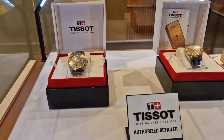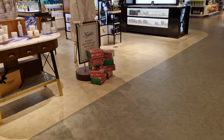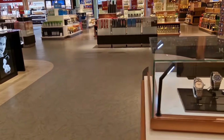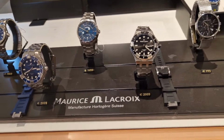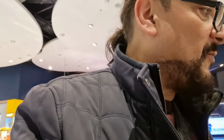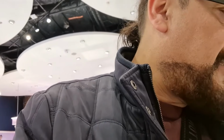Tissot's there. That one's 1,400. I don't know what's so special about that one, but yeah. Are you going to say hello to the skeleton as well at the same time? And the Maurice Lacroix, they've got these here, the 2,900, 2,009 euros, all different. I haven't seen a very, very expensive one, but we can have a look, see whether we can find one. Some are a couple of grand, others 1,400, 1,500.